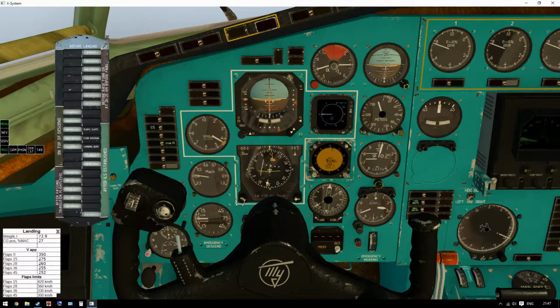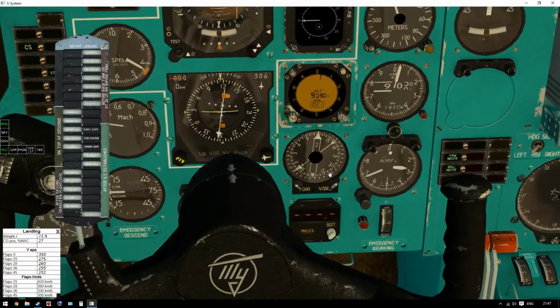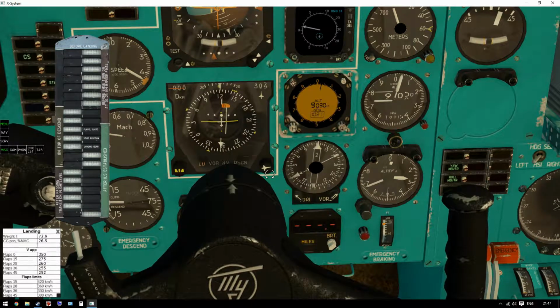We'll just keep flying in heading mode. So 304 set. We don't need to set the OBS because it's a localizer. So we just passed the beacon. Next heading is 142 plus wind correction. Let's be on the safe side. 145.